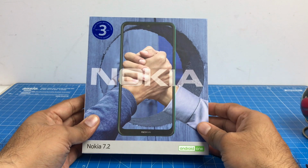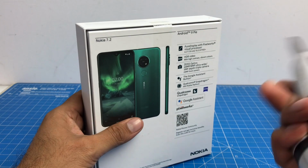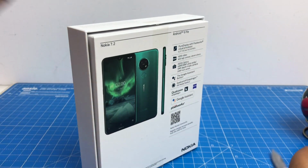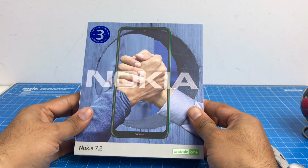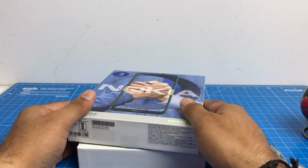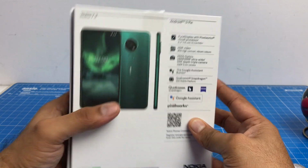In this video we are going to quickly unbox this and give you a quick first hands-on experience of this. We'll also tell you our first impressions and whether you should buy it or not. Is it a good value for money? It has been launched at 18.6 or 18,600 rupees in India, and it comes with some interesting features. So I'm just gonna talk about all these features and give you a quick hands-on overview.